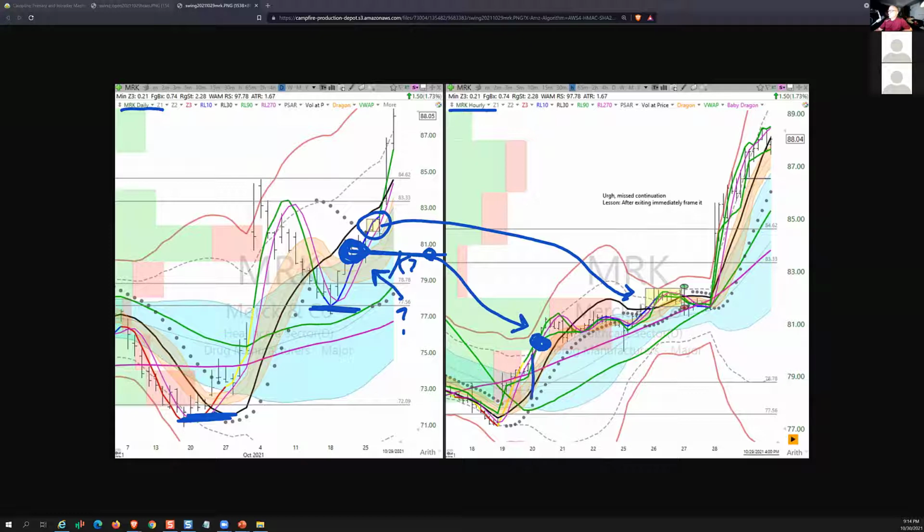And so if you had taken that entry over here, you'd have been long from right about here. And you can see that you could have actually improved on that by getting this entry here at about 78, call it 79. And then you might have added here or here or here.